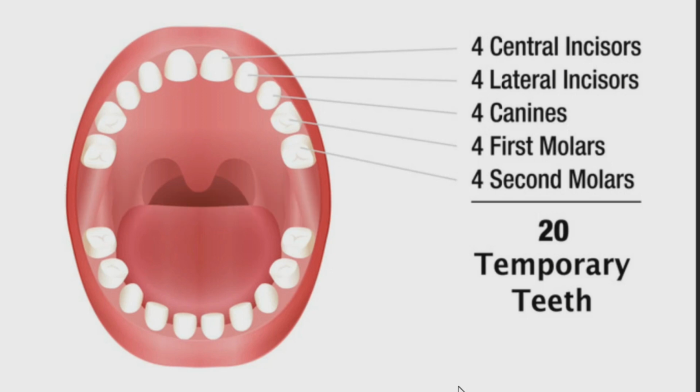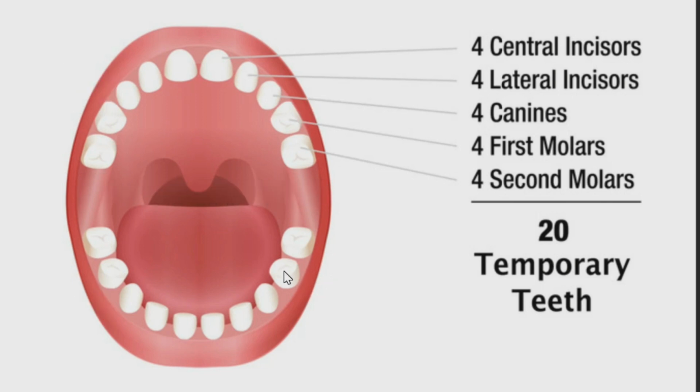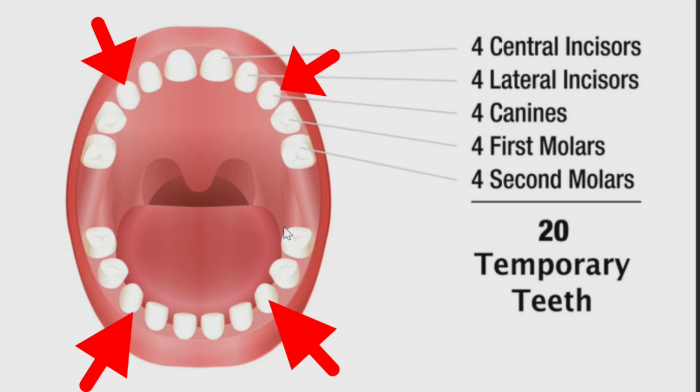Then after the incisors, it's not the canines which erupt. The first molars, the premolars, erupt after the lateral incisors, and these first molars appear somewhere around 13 to 19 months.